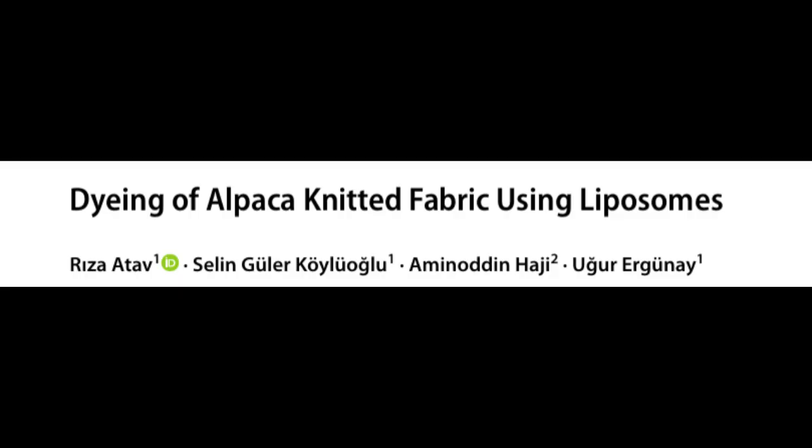Basically, all the samples, whether they used no auxiliary, the conventional leveling agent, or the liposome, showed very good fastness properties across the board. No significant difference between them. The ratings were comparable for all the methods tested, which is a really significant positive finding. It means using the liposomes didn't compromise these essential practical properties.